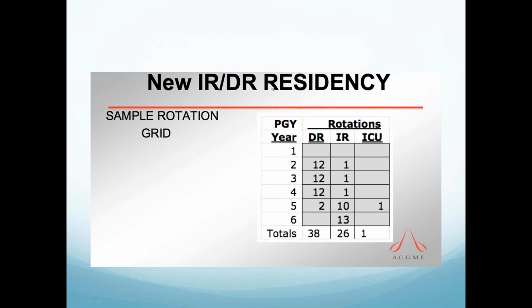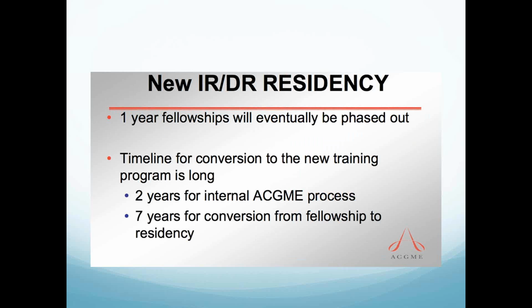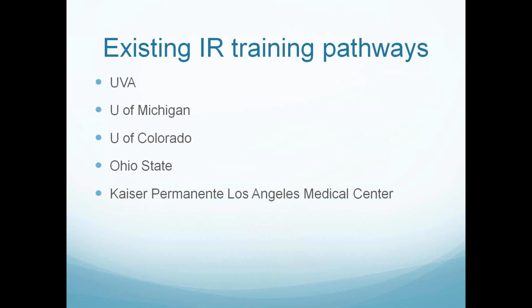And this is kind of a grid. This is what you really want to focus on if you as a med student are looking for training options, or if you as a resident are looking at how to transform your own residency program to reflect this. So when is this going to happen? Well, 2016 is probably when medical students can apply for interventional residency. And fellowships will potentially start to slowly be phased out in the next 7 years after that, so 2020, 22, 23.